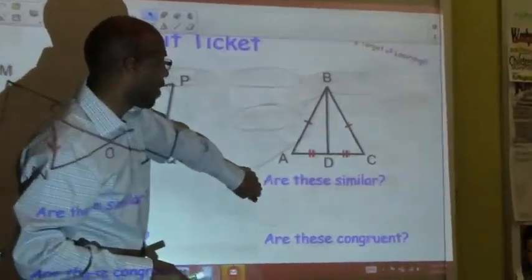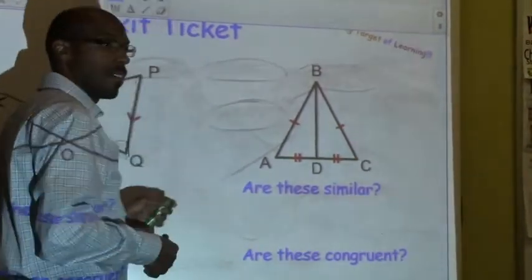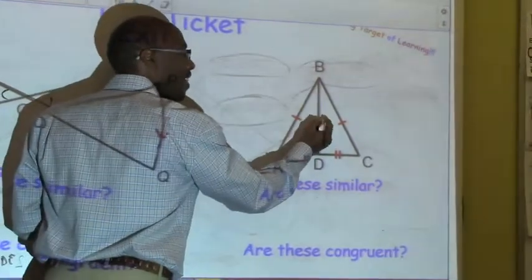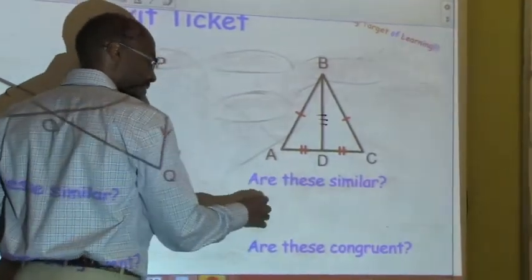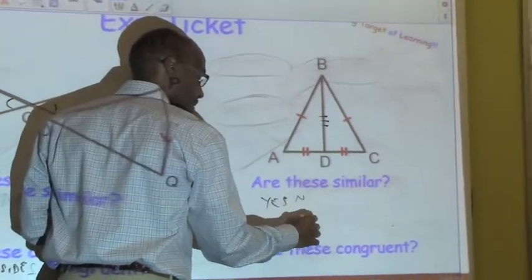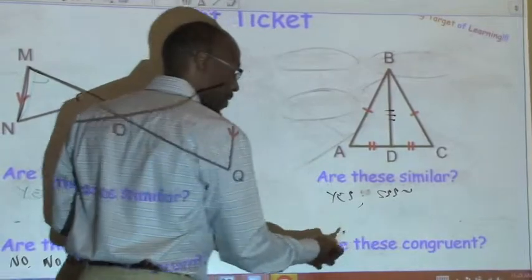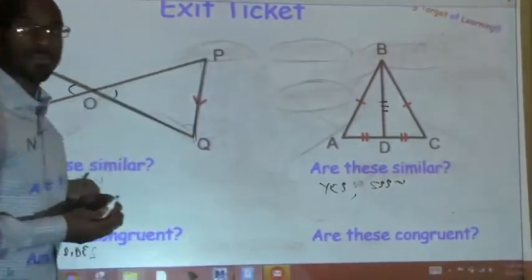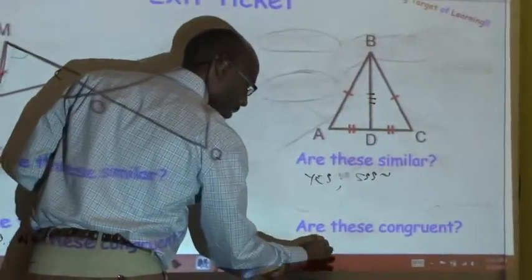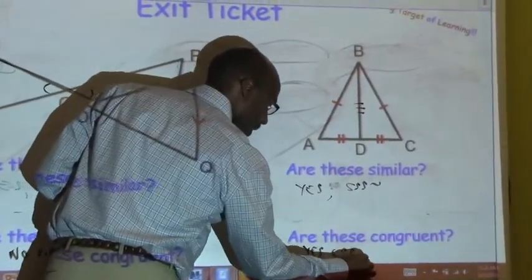Here's the deal. This guy here, are they similar? Yes. Oh, it's a definite yes, and it's an SSS. 1, 2, 3. And this guy, are they congruent? Yeah, exactly the same size. So yes, and you're S.